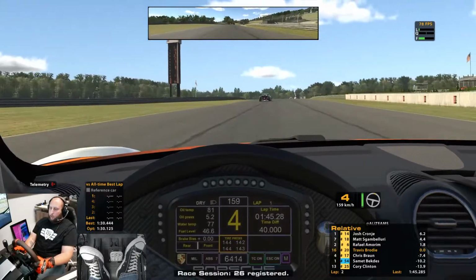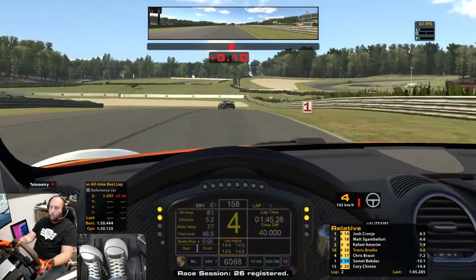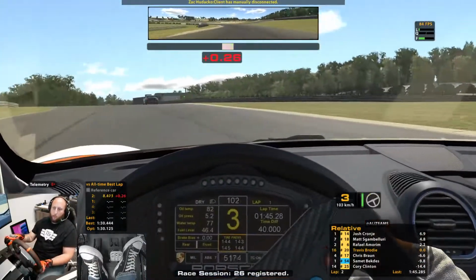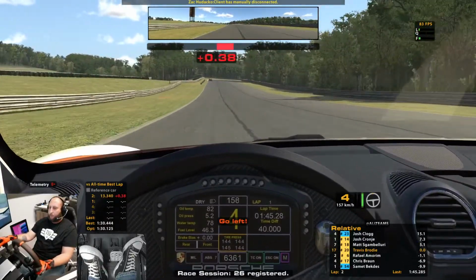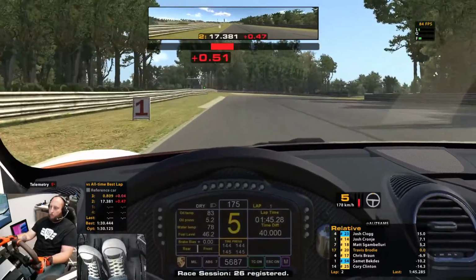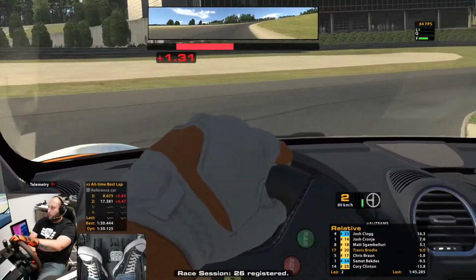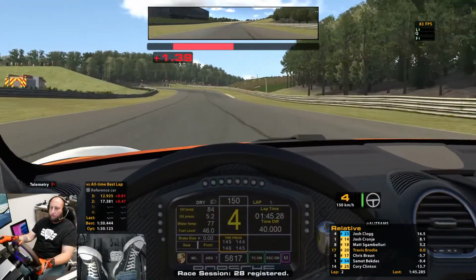The Michelin tires around here start off incredibly cold and incredibly slippery. We'll just take it nice and easy. It can make qualifying a little difficult, just because of how slippery they get. Trying to get traction out of them in the first lap isn't the easiest thing, but we'll get around Barber and I'll kind of talk you through a lap.